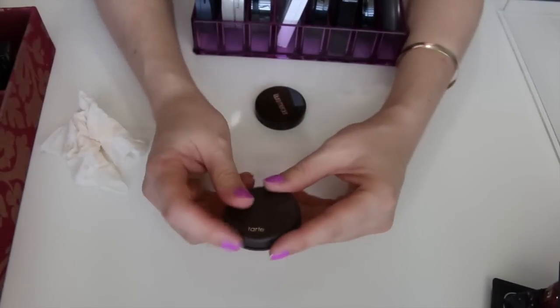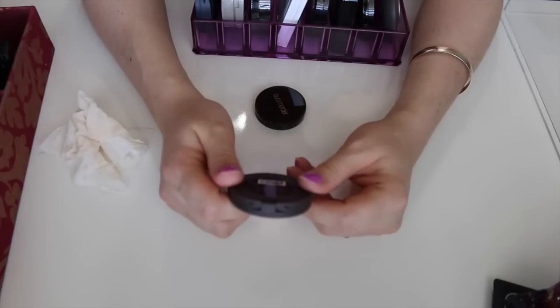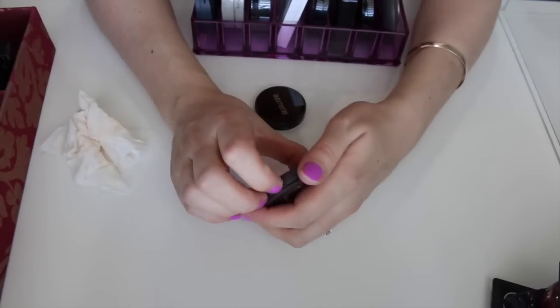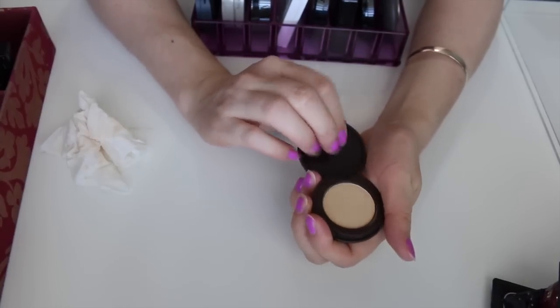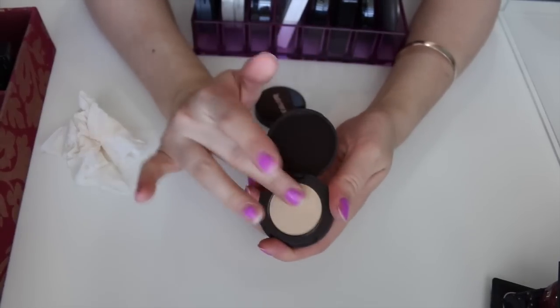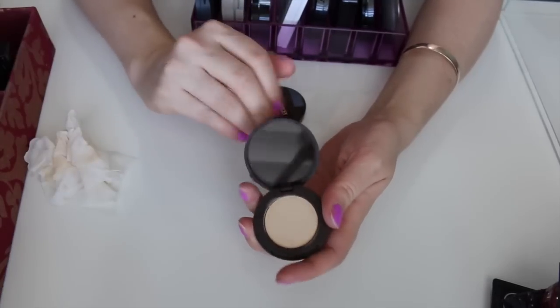These are samples. Let's see, this is the Tarte Smooth Operator Amazonian Clay Tinted Pressed Finishing Powder in Light. Oh, that's what it looks like. And I haven't really used this, so I need to give it some use. I've swatched it, it feels really smooth, and it has more of a yellow undertone, which is perfect, so I'm gonna keep this.